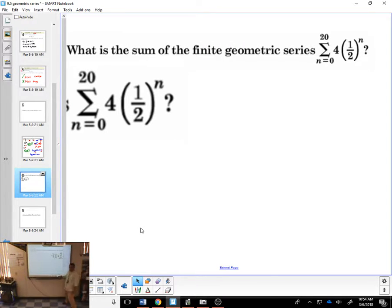No. This is obviously a finite geometric series. No, see, I can see why you think this is hard.